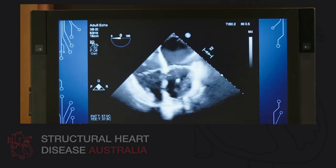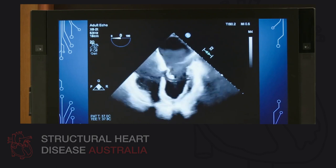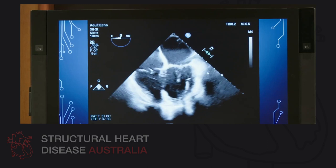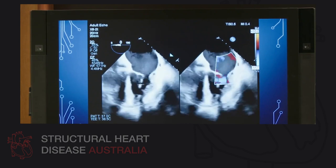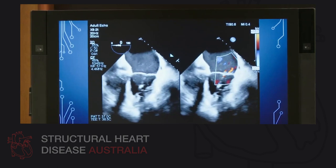So this is the transesophageal echo, the four-chamber view. We can see the left ventricular systolic function looks normal. Right ventricle is a bit dilated, but with normal contraction. This is the color image. We can see that there's significant mitral regurgitation, which is arising centrally and slightly posteriorly directed in that four-chamber view.